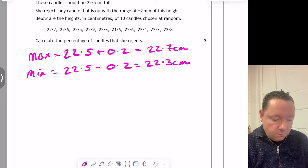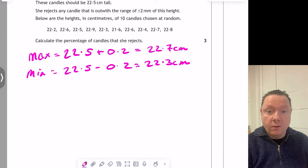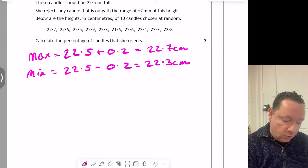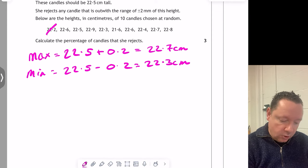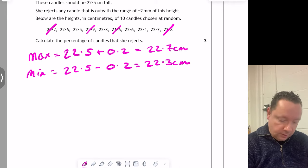Next step, work out which ones are rejected. So anything below 22.3 or above 22.7. So that one's rejected, 22.6 is okay, 22.5 is okay, 22.9 is too big, 22.3 is okay, 21.6 is out, 22.6 is okay, 22.4 is okay, 22.7 is okay, 22.8 is out. So four are rejected.